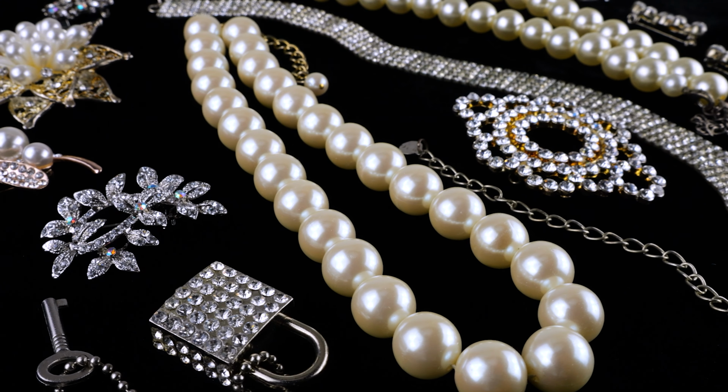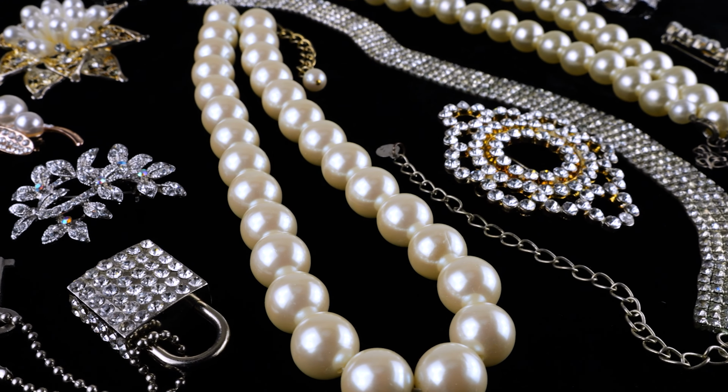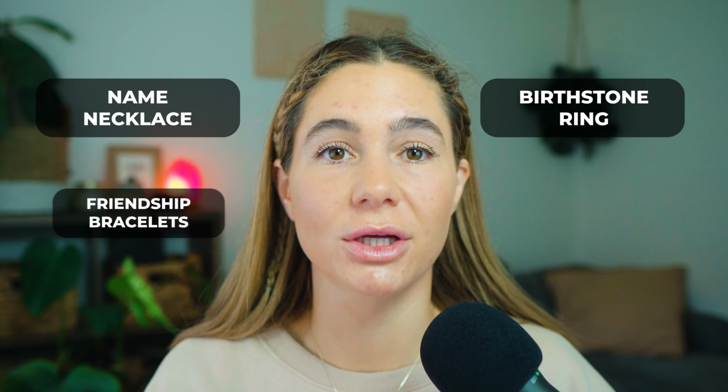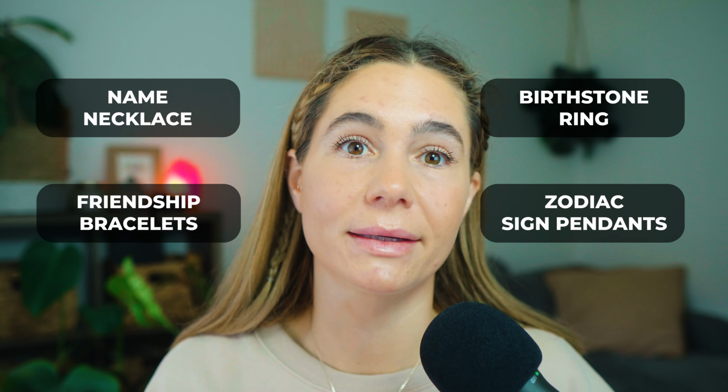So jewelry is one of those timeless products that never really goes out of style, and the demand for personalized pieces just keeps growing. People love buying items that feel unique to them, whether it's a name necklace, birthstone ring, matching friendship bracelets, or zodiac sign pendants. The emotional connection to jewelry is really powerful, and that's exactly what gives it selling power.